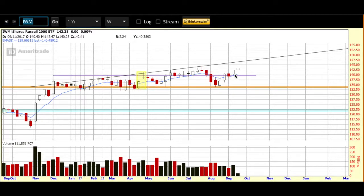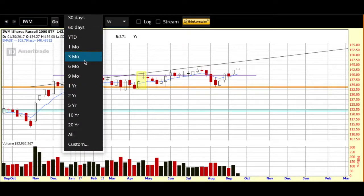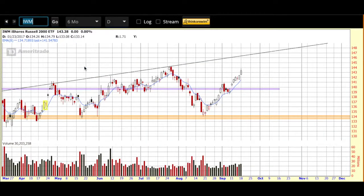Now keep in mind, these are the weekly candles, but price strength is still there. So although I'm being cautious, I have to do what the market tells me to do. And if it wants to go higher, then higher it is. So I'm going to move it away from the 1 year weekly to the 6 month daily. Again, these are the same lines of support resistance.